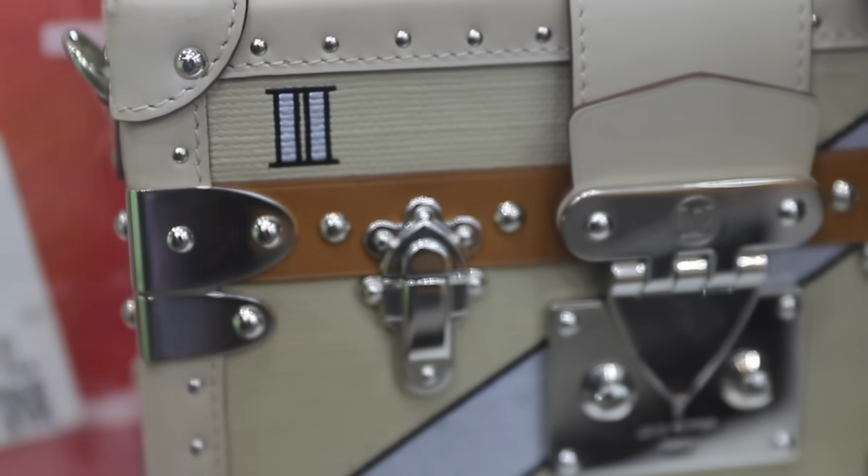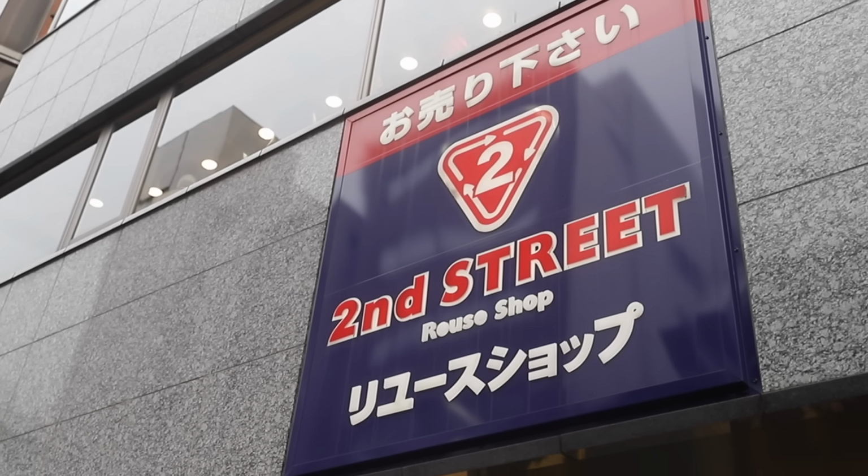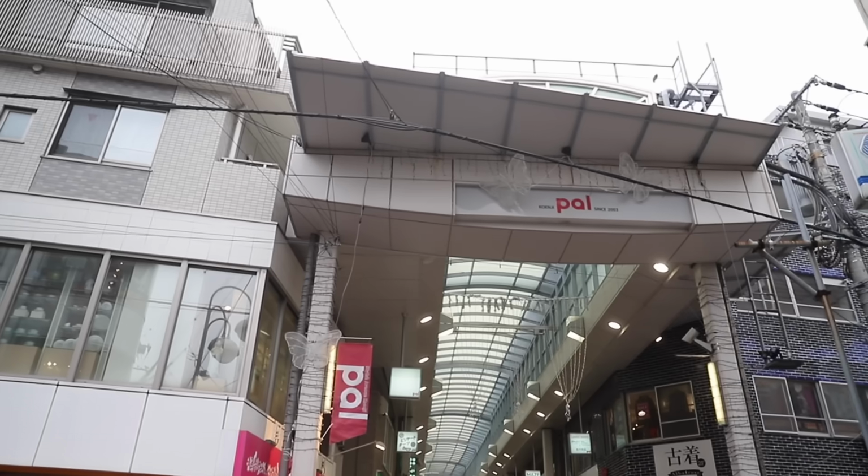There's a couple of shops here I want to show you. There's pawn shops, but then there's also second-hand stores like Modov, for example. And Modov has a huge selection of Louis Vuitton and Gucci and all these other brands as well. So with that, let's head in and I'll show you all the stores.